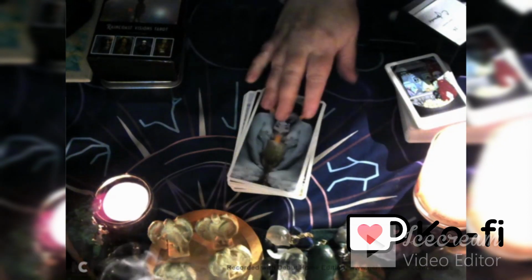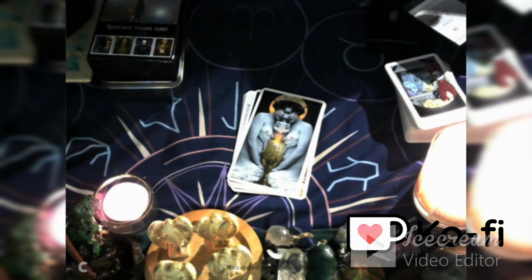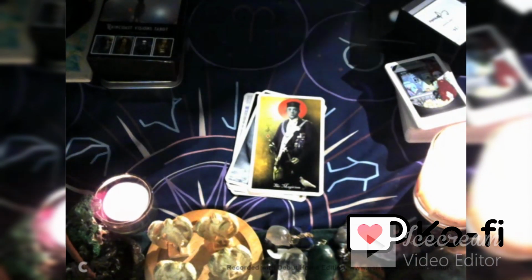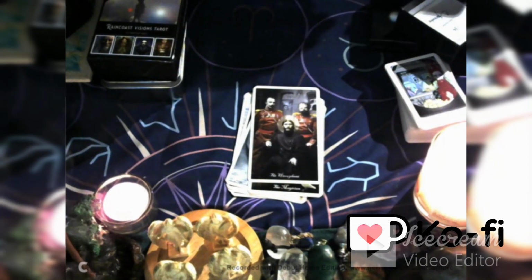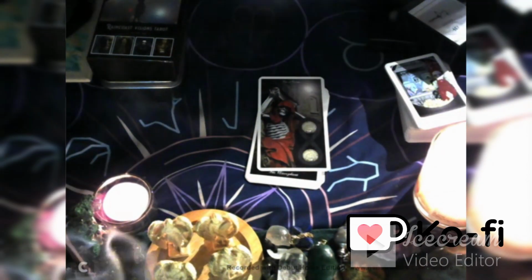There is nudity on the cards, of course, as with any tarot deck, but here you've got the Magician card. I think they're absolutely brilliant. Here's the Hierophant. Two of Coins. Again, you've got that skeletal look. To me, it's got quite a Halloween-y type vibe to it. For sure, it's very different.